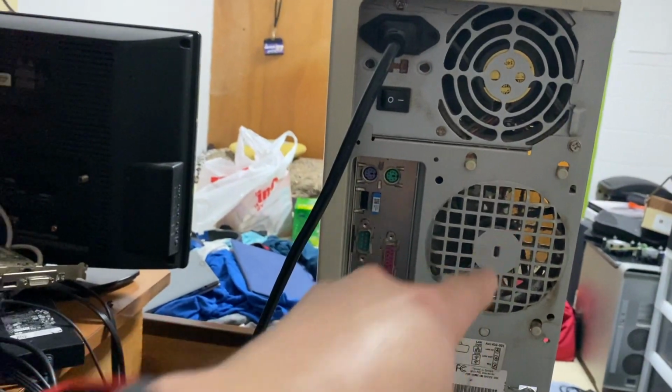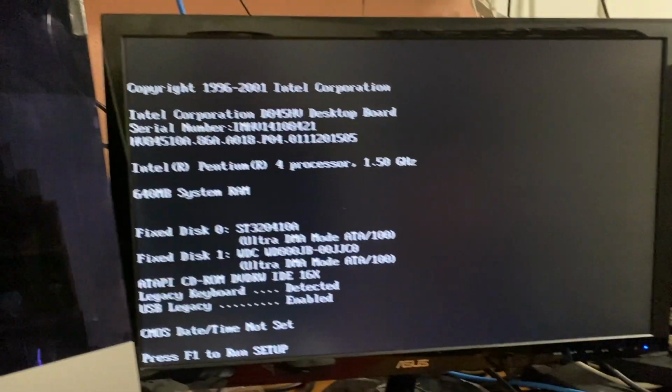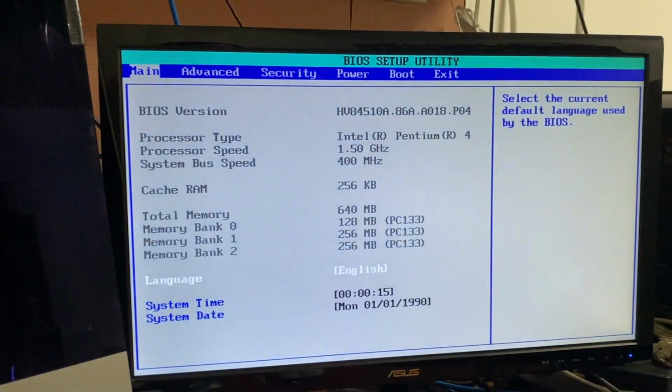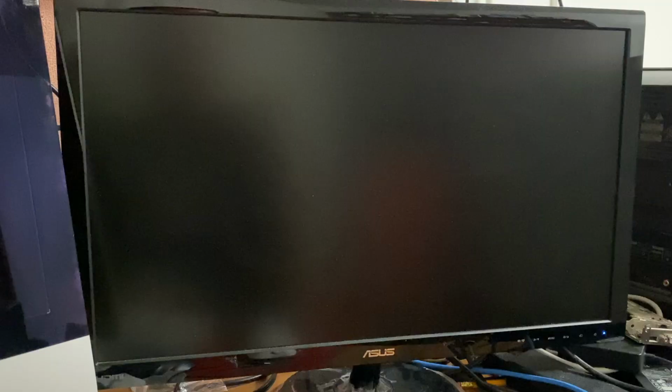That case fan right there is running at full blast, so yeah, that's a thing. Oh, there was a BIOS and I didn't see it because it flashed so quickly. Dang it. Wish I got to see that. It's okay. Forgot to set the date and time like a smart person. I should probably do that. And I'll get back to you.